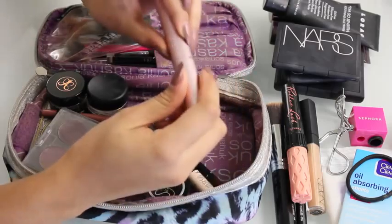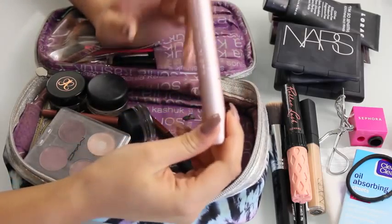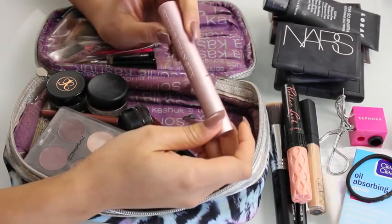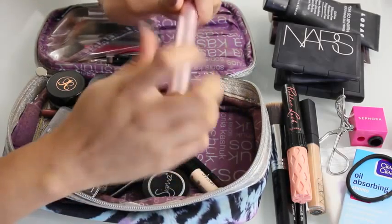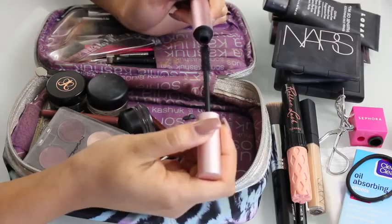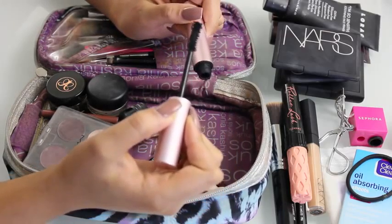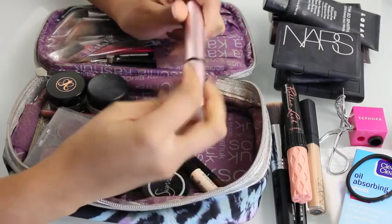And to go over that, just to darken it up and clump it together a little bit, sometimes I do like the clumpy look. I like to go over it with the Too Faced Better Than Sex mascara. The brush on this is so fat, you guys. It's intense, but I'll definitely go through and add this into my lashes over the top.